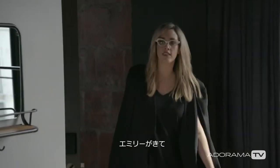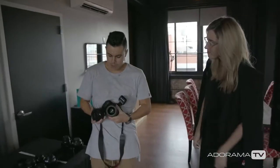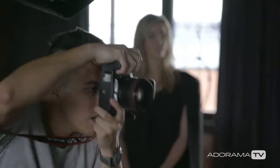Emily came in maybe about the 20-minute marker. We're talking about the details of the dress, and then in my head I'm like, okay, so maybe I should punch in a bit more. 35 and out of 50. Punch in on the 50 and see what kind of work I can get.